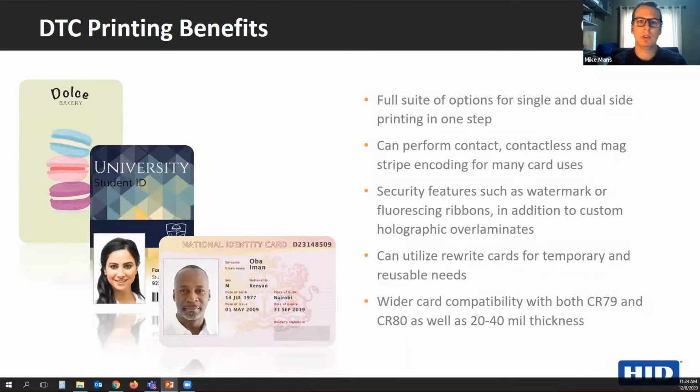The DTC platform can also utilize rewrite cards for temporary and reusable needs. So if you have a case where you may only want to use a card for a couple hours and you don't want it to be color, and really you just want to be able to use the cards over and over again, you could purchase rewritable cards. In that case, it doesn't even use a print ribbon. It just uses the print head, prints a black image on top of the card. That image can then be erased within the printer. And you can place a new image on top of it for another use and over again. So DTC does have that opportunity.